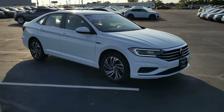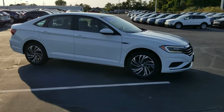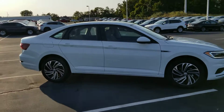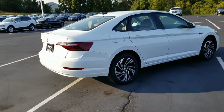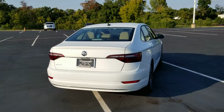There's a couple minor changes between the 19 and the 20 on the SEL. One of which is these wheels here. These wheels, for the 2019 model anyway, only came on the SEL Premium. The SEL got the same wheels as the SE did. Now, the SEL gets the same wheels that the SEL Premium does.